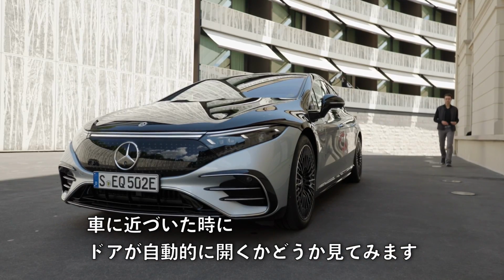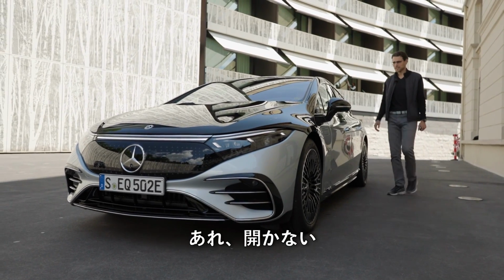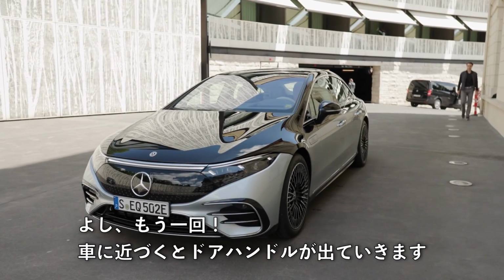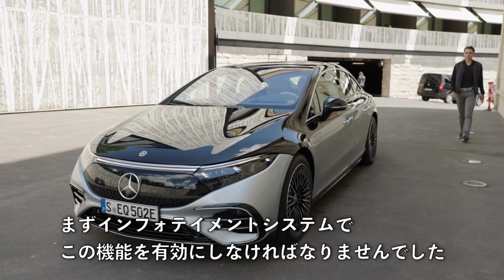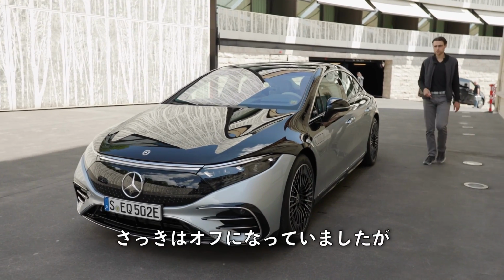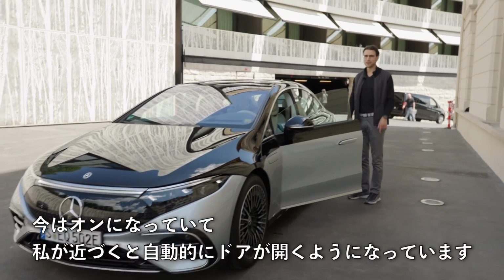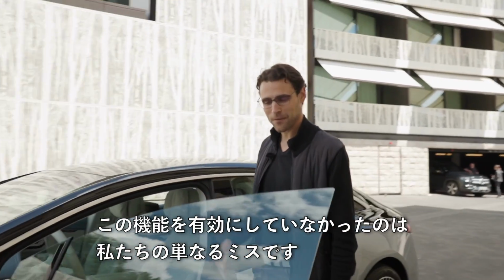So let's see, when I approach the vehicle, if the door will open automatically. This is an interesting function, and no, it doesn't. Okay, one more time. Here now, door handles fold out. When I approach the vehicle, I had to activate the function first in the infotainment system. It was off with this vehicle, and now it's on. And when I'm here now, then the door opens automatically. So it was actually our fault that we didn't activate it before.